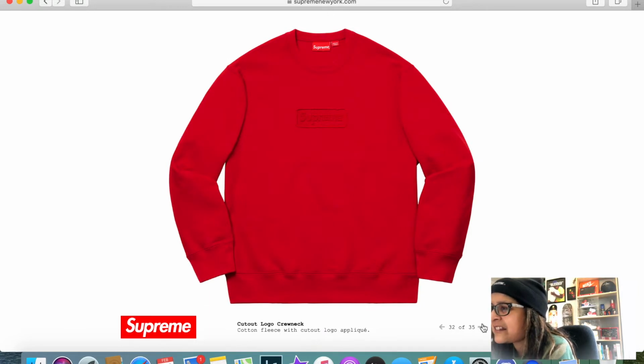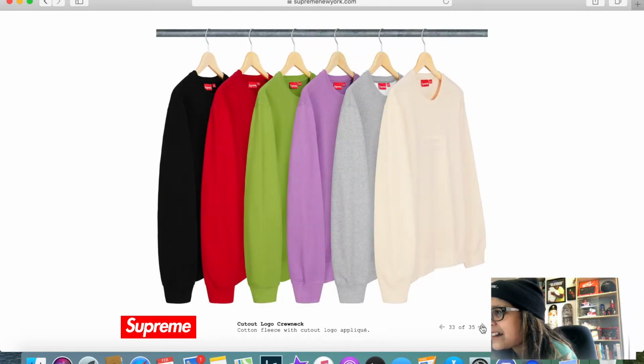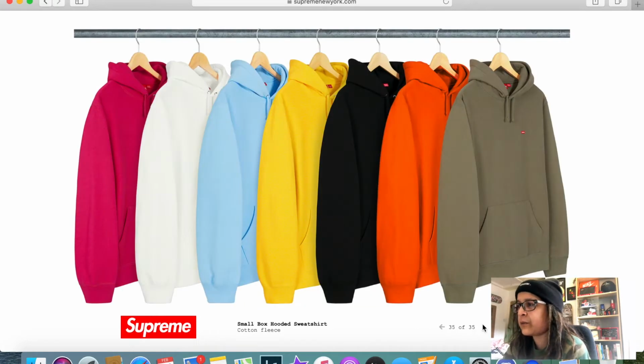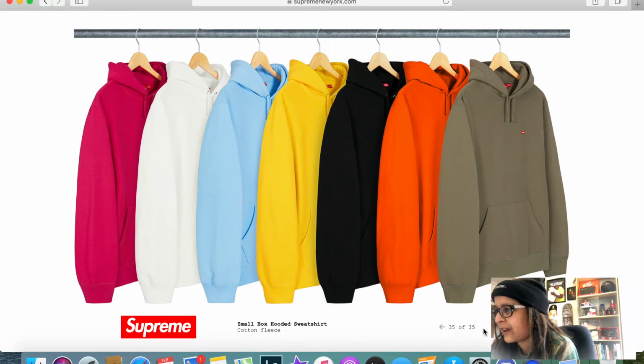Cut out logo crew neck. Oh, is this a different type of box logo? I like it. That is pretty good. I like that. That is cool. Very nice. Small box hooded sweatshirt. That is most probably going to be one that I pick up because I always, for some reason or another, miss out, and I need to get this. I don't know what colourway as yet, but yes, I love my small box logos.